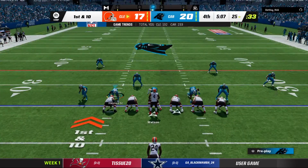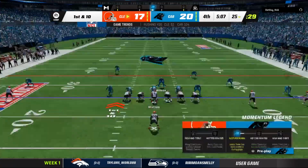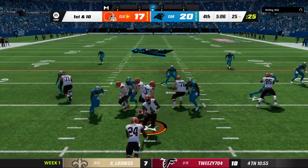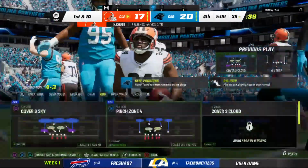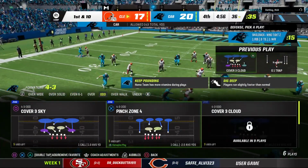The Browns drive about to get started. And now they find themselves trailing following the field goal. Still a good amount of time in this 4th quarter, but this drive very well could determine the outcome of this ball game. And he's taken down, but able to slip across the 35. 42 yards now on the ground on just 7 carries.